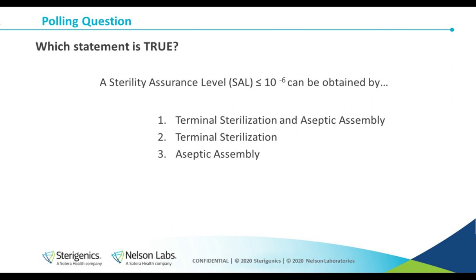Okay, so here's the first. We have another polling question a little bit later. So let's go through this question. The question here is: which statement is true? A sterility assurance level less than or equal to 10⁻⁶ can be obtained by, and you have a few options there. So let's take a moment, and if you will answer that question, we'll give you just a minute to answer that, and then we'll discuss it.